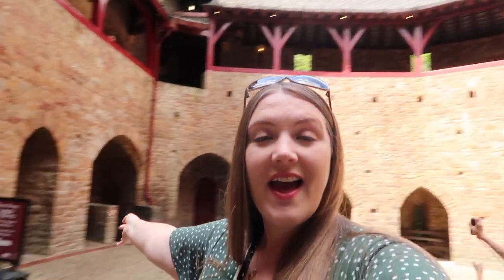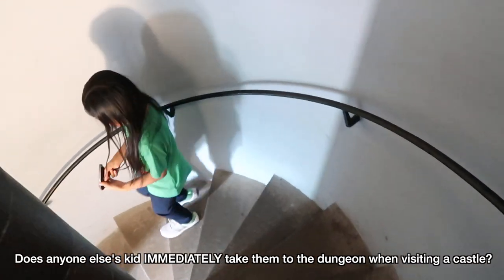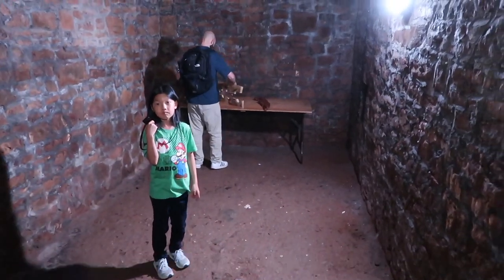So quickly, I'm just going to show you a little pan around the entry, which you can see all the red, and then we're going to go around to see the inside. Let's go down. I'm getting better at these staircases, but I don't like them still. Oh boy, it's the dungeon.